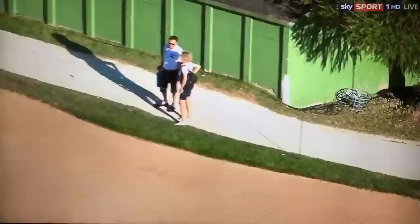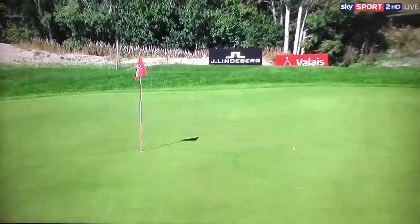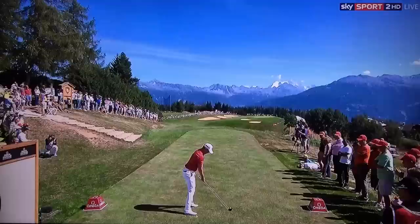On the 7th, how about this tee shot from Andrew Johnston, Beef. It's a reachable par 4, 286 yards, 260 metres, and you couldn't ask for a much better tee shot than that. So he's now moved to 8 under.